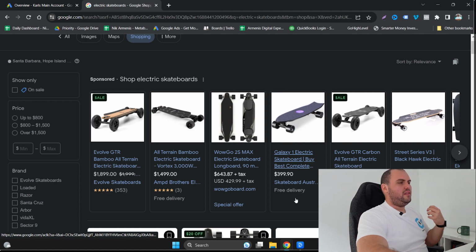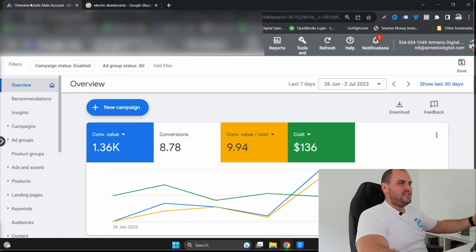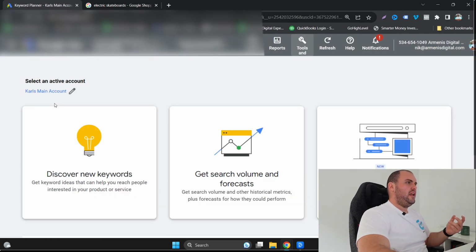You know straight away that you've got the opportunity here to do well with Google. It's a specific product. People are looking for it because, as we're going to see in the keyword planner, lots of other people are advertising, so there's demand for this product. So let's go now into the keyword planner. Now that we know that the products are appropriately priced, the way we do this is, now that we're in Google Ads, we go to Tools and Settings, and we click the keyword planner.